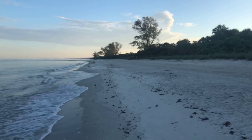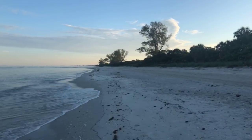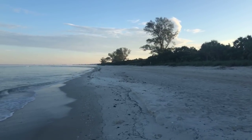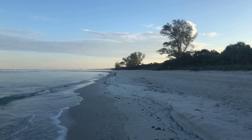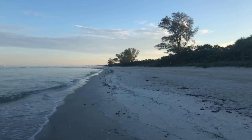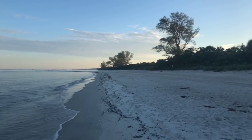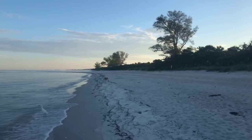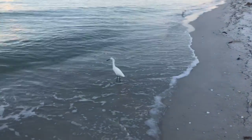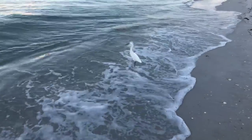Love the sky in the early morning. It's got such nice colors. Soft colors. Very soft colors this morning. Are we going to run into any friends out here today? Are we gonna see Roy? You never know. That little egret, little snowy white egret. You had any luck, buddy? Have you caught your breakfast yet?